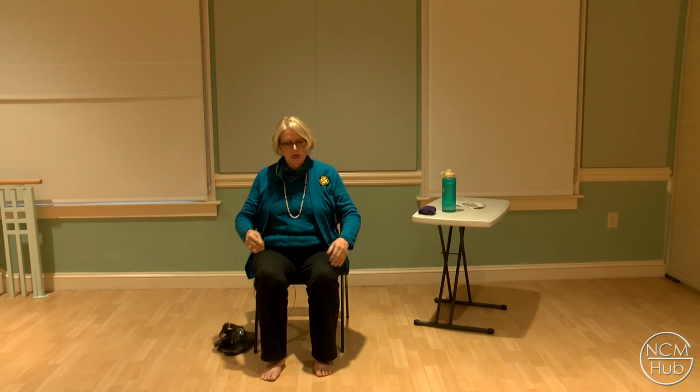And nowadays we're dealing with this pandemic, so it attacks your lungs. So you want to take care of your lungs. You want to breathe in as much as you can, strengthen your lungs. Okay, and as we're doing these movements, be aware of your lungs.